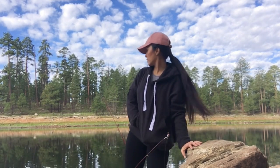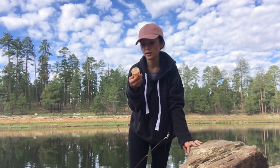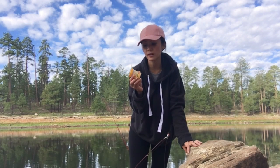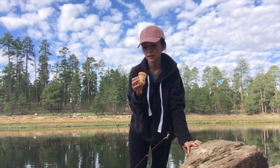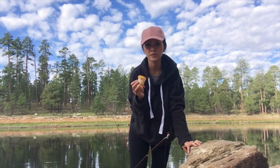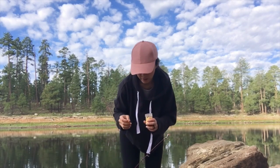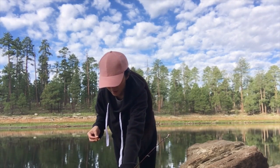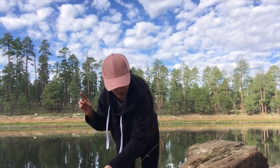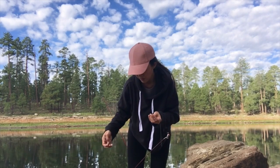By the way, I am using this PowerBait by Berkley, PowerBait natural scent, and this one is salmon egg. I've been using this and I've been catching fish with it. My husband's over there in a boat or kayak, so I'm just glad I got my first catch. He caught the first one, so it's fun.